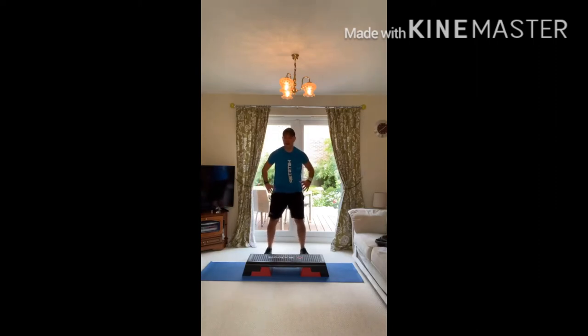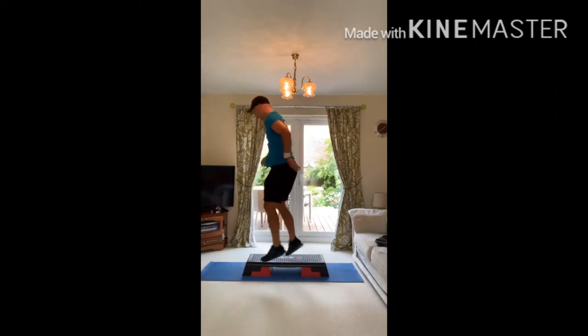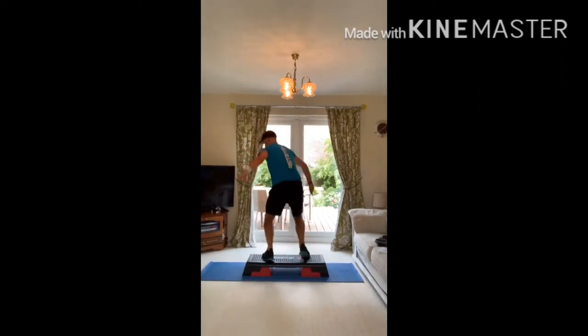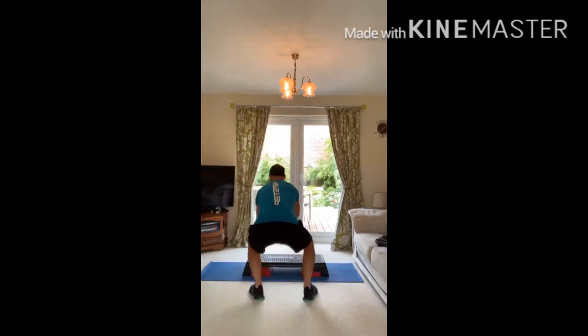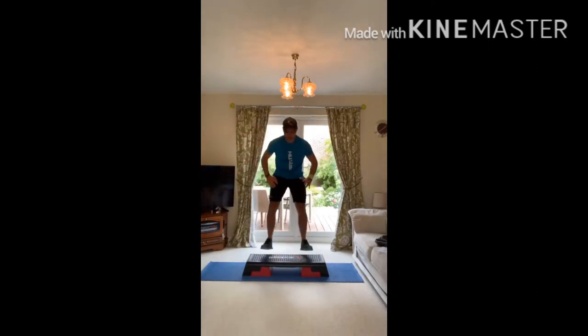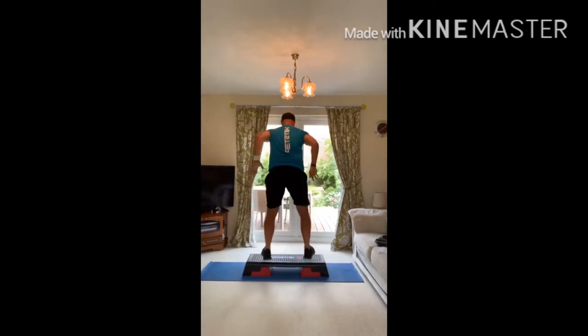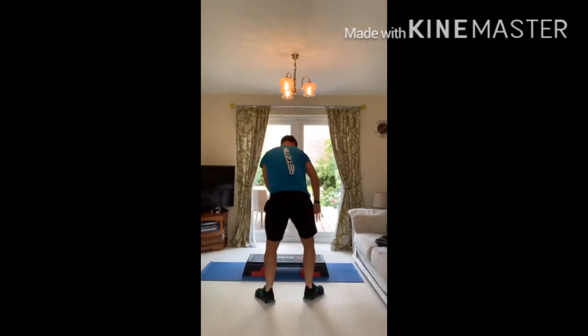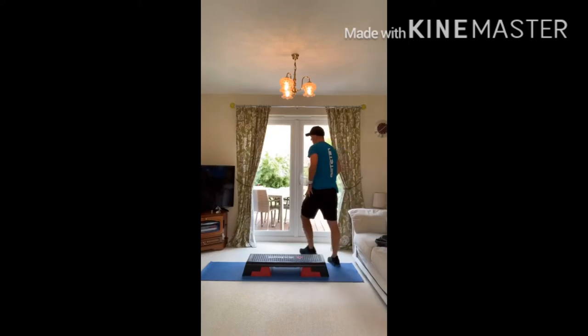3, 2, 1, let's do it. Come on. Three squats, come on. You can't jump it. Walk in. Walk it round. Squat. I want 3 squats, guys. Come on. Well done. 10 seconds rest.